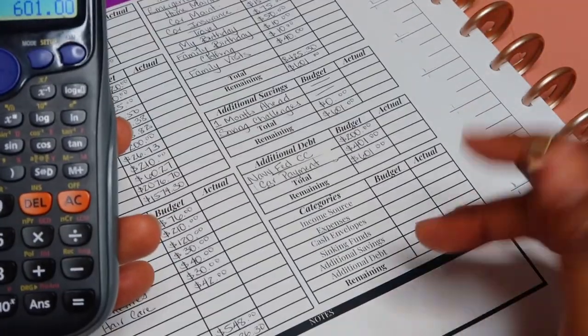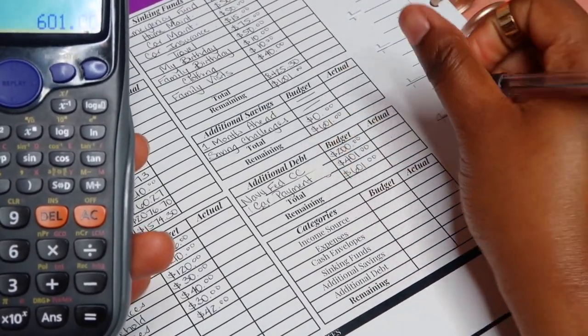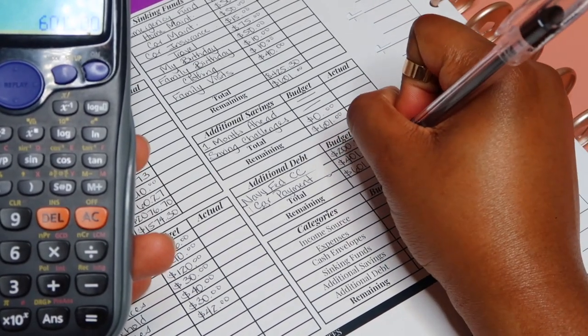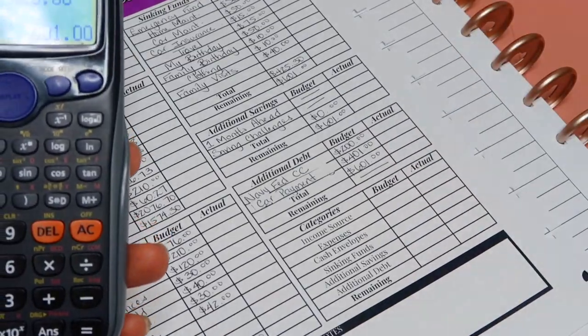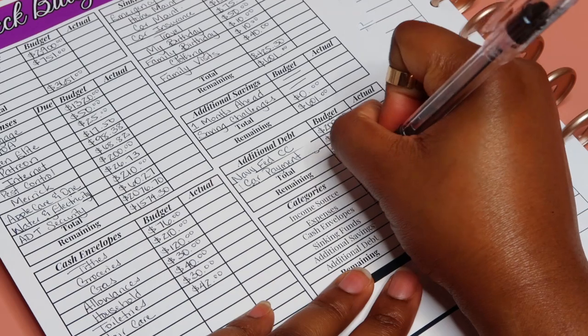$601. Again, we paid for our Navy Federal credit card and our car payment on this one. So that came up to $601. So that's a remaining of 0 monies right there, okay? So let's go to our income source.